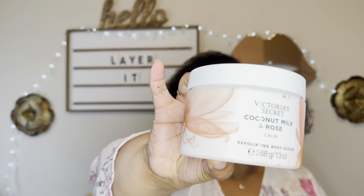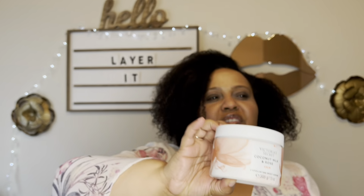I love it. I just placed an order to get the body butter because I was tired of trying to resist it. So the body butter will be in my possession soon. I love this. Highly recommend that. And this next scrub is from Victoria's Secret and is the Coconut Milk and Rose Scrub Calm. This is another spa-like pretty rose. So yeah, those are some rose scrubs that I want to mention.